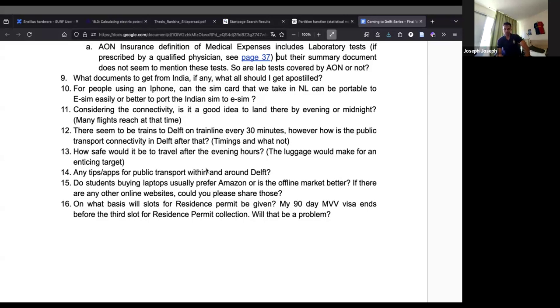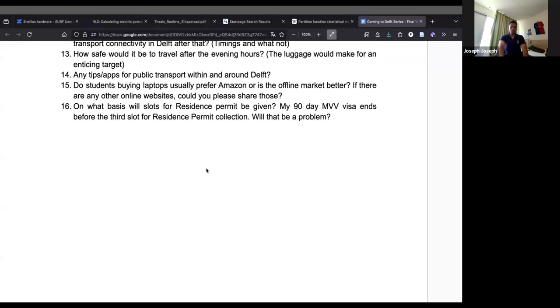Okay, on what basis will slots for the residence permit be given? My 90-day MVV visa ends before the third slot, which is on 5th October. For residence permit collection, will that be a problem? Shouldn't be a problem, because your slot for your residence permit will be decided on the basis of when you got your MVV sticker. That is when they will decide when you get your RP. So you shouldn't be worried about it. It should be fine. You should mostly be getting it by 14 September. It shouldn't be a problem. Okay, so we'll move on.